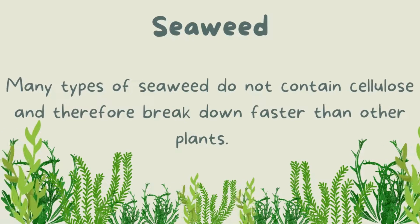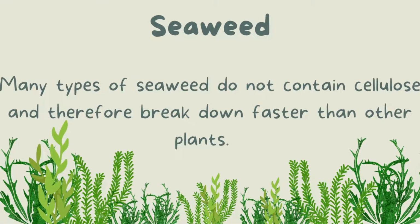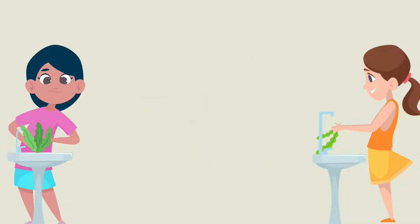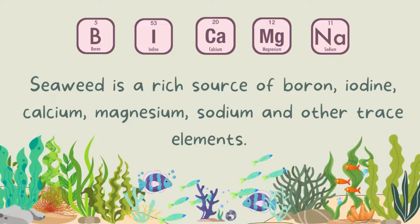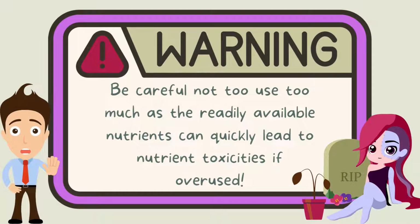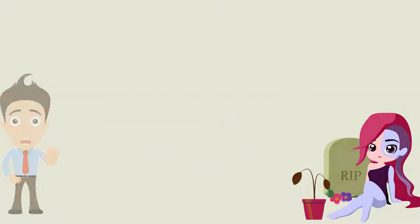Many types of seaweed do not contain cellulose and therefore break down faster than other plants. Make sure you wash the salt off thoroughly by leaving them soaking in a drum of water or leaving them out in the rain. Seaweed is a rich source of boron, iodine, calcium, magnesium, sodium, and other trace elements. Be careful not to use too much, as the readily available nutrients can quickly lead to nutrient toxicities if overused.